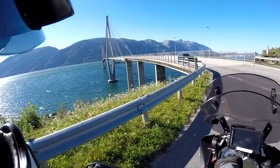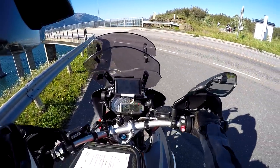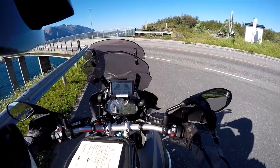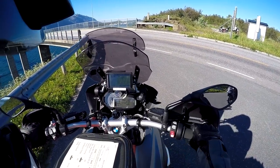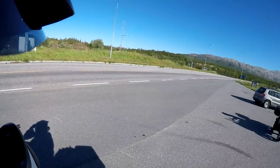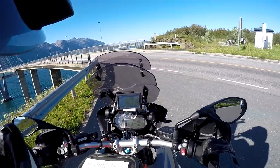Right, another cracking little photo stop. What an absolute winner. Right, Nigel, our illustrious leader, has gone on ahead and he's waiting with his camera with his bike, so let's see if he gets some shots of us going past, I think.